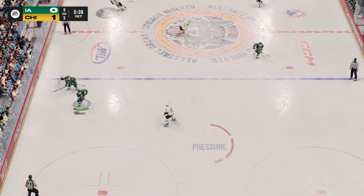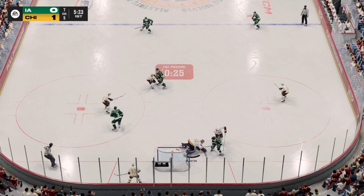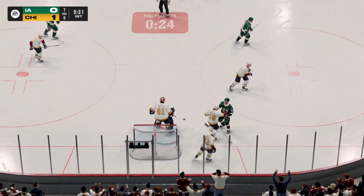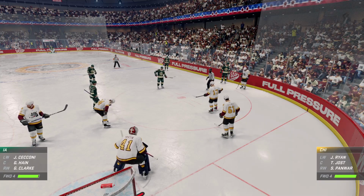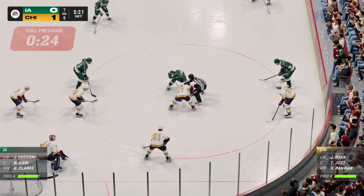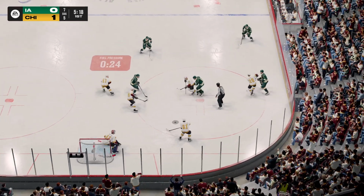Chicago's got it in their own zone. Slides it back to the blue line. And that goes off the face of the goaltender. We'll get a faceoff after the puck stays covered up. Faceoff coming up here. They were buzzing moments ago. Yeah, they really were, and it's a tough spot for the goaltender. Everyone else can change, but he can't. He's got to outbattle his opponent now.